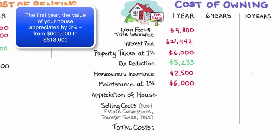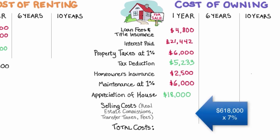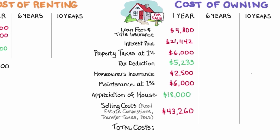The first year, the value of your house appreciates by 3%, from $600,000 to $618,000, maybe. Remember, that is a big maybe. Nobody knows how much real estate prices are going to go up or go down next year. When you sell, you're going to have to pay real estate commissions, transfer taxes, and fees. I'm going to assume that these are 7% of the selling price. So that's $618,000 times 7%, which is $43,260. That takes a big bite out of what you get when you sell the house. And even though the house appreciated, you get back less money than you paid for the house.